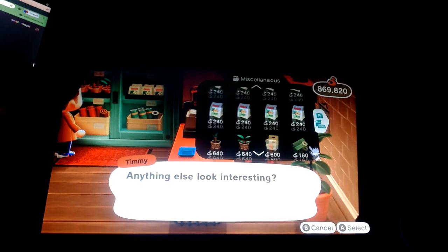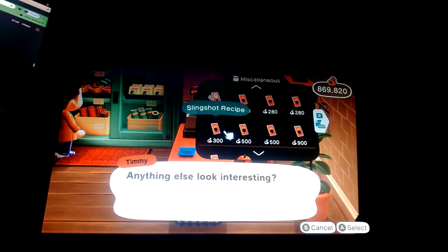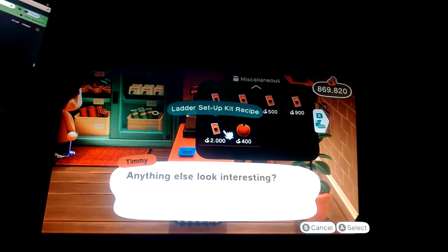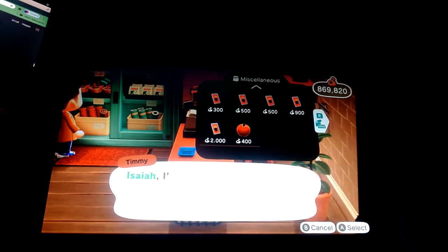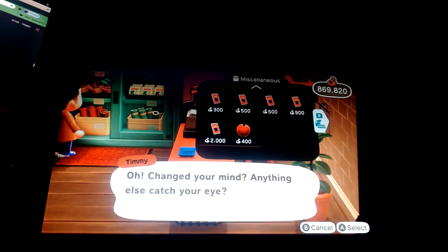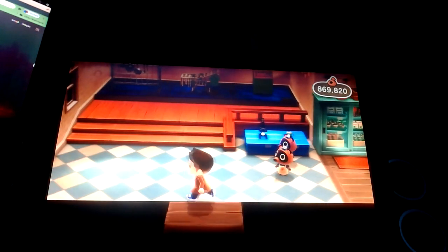I don't know, is there anything else interesting? Wow, I already got that. Flimsy wire can't, I already got the flimsy stuff. Slingshot, ladder, vaulting pole. I somehow already got this. I already got that, but I don't know how. Why would I want to buy something that I already got? And I already learned. Thanks so much, Max. Alright, let me leave there.